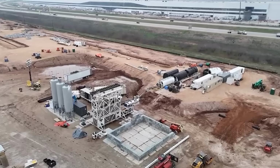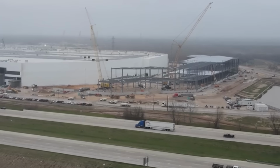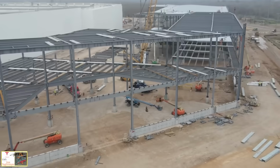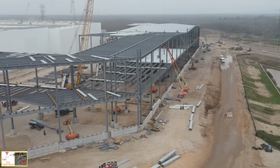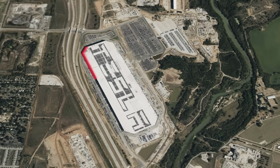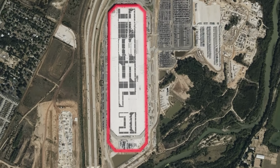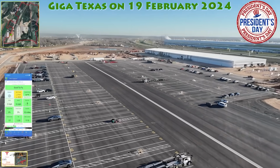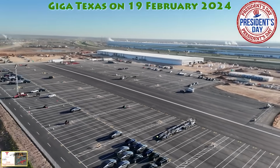What's really interesting here is that at the same time the Boring Company operation is getting underway, Tesla is in the process of two new construction projects, one at either end of the Boring Tunnel. On the Giga Texas side, Tesla has been hard at work on a massive expansion that will bring the south end of the factory all the way out to the edge of the retaining pond and the ring road that surrounds the plant.